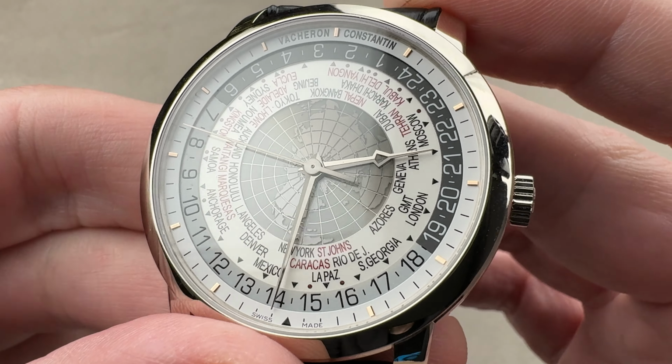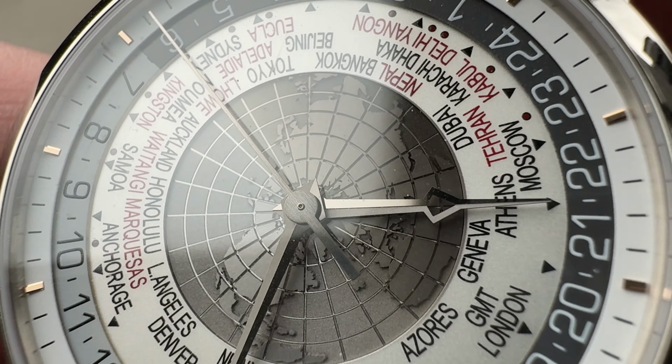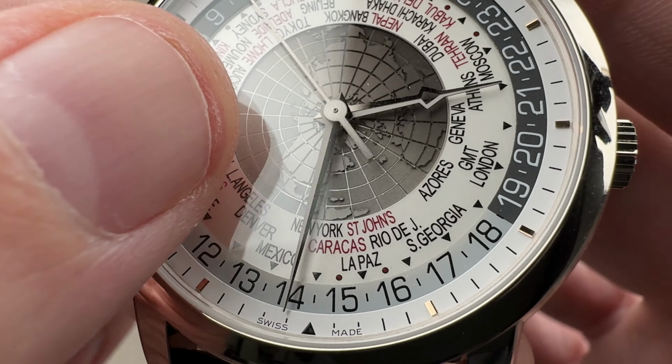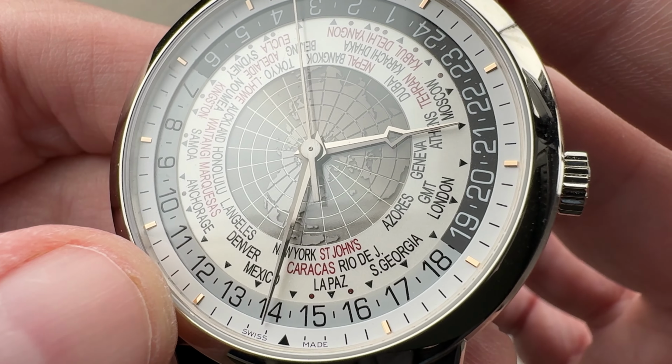locations. So taking a quick look at the handset, you could see that the seconds hand is brushed for contrast. We have a half frosted segment of each of the other two hands.